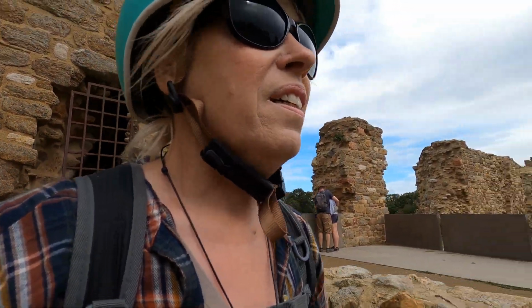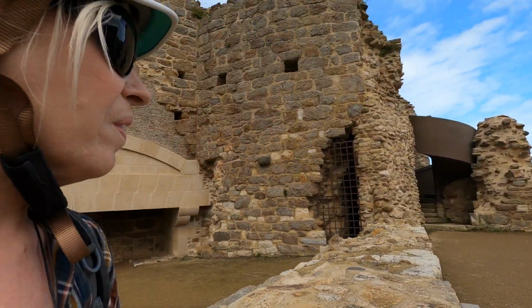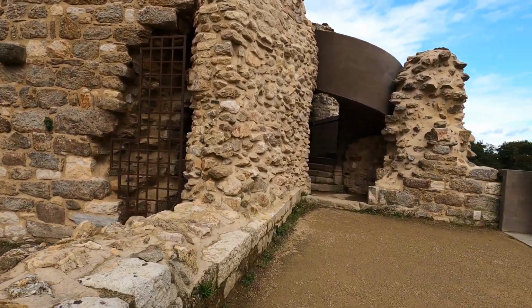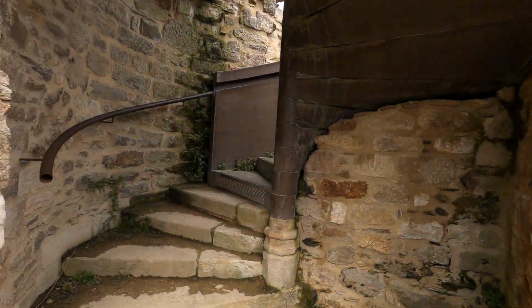Got so many, it's like a maze. I mean, yeah. Got sort of all these nooks and crannies. Oh, they've got some steps up here. Let's take you up here. It's quite a big place. Right.